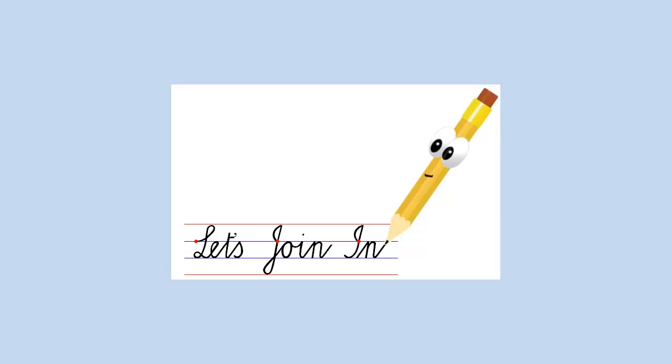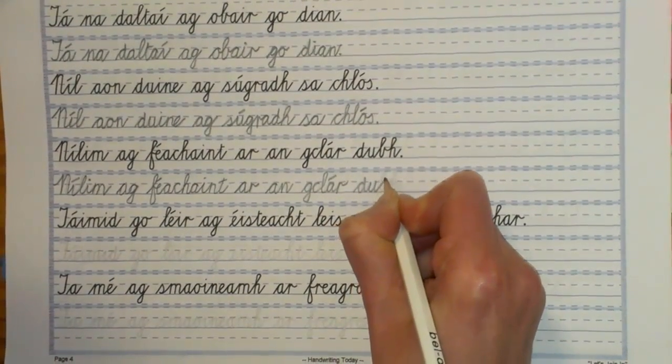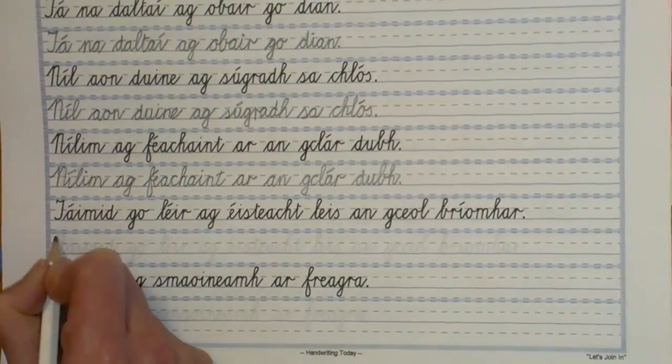Hi. Let's Join In is an exciting, innovative and extremely useful Windows application used by teachers, parents and pupils to easily create professional handwriting worksheets tailored to the individual needs within the classroom.